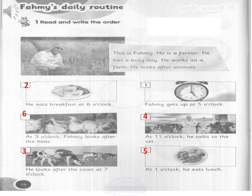Number 1. Fahmi gets up at 5 o'clock. Number 2. He eats breakfast at 6 o'clock. Number 3. He looks after the cows at 7 o'clock. Number 4. At 11 o'clock, he talks to David. Number 5. At 1 o'clock, he eats lunch. Number 6. At 3 o'clock, Fahmi looks after the hens.